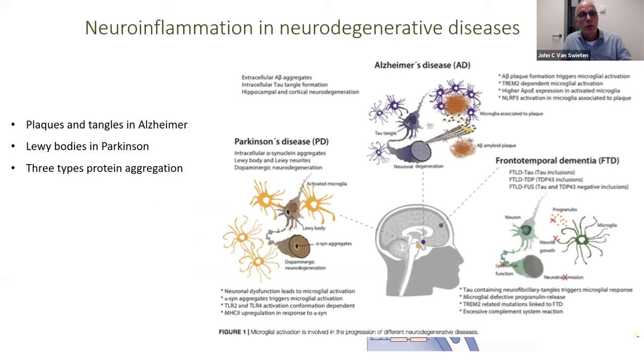Then neuroinflammation, I will go over more quickly because it is not so interesting for the clinical setting at this moment. But it's important to realize that neuroinflammation is a phenomenon that you can see in Parkinson, in Alzheimer, and in frontotemporal dementia. You see microgliosis, activated microglia, and activated astrocytes through the microscope. There are also a lot of genetic studies in FTD that show that genes involved in neuroinflammation have an increased frequency in FTLD. So there is an association.